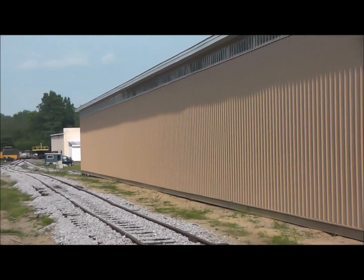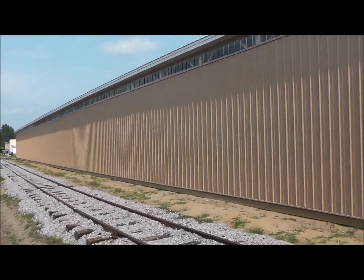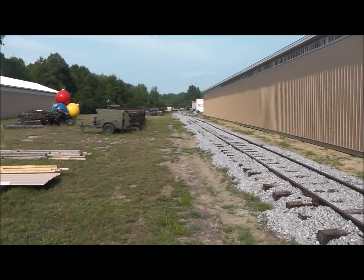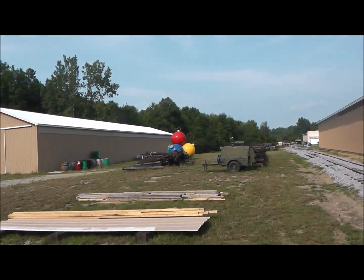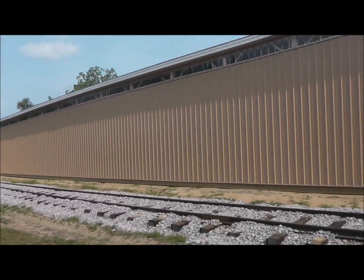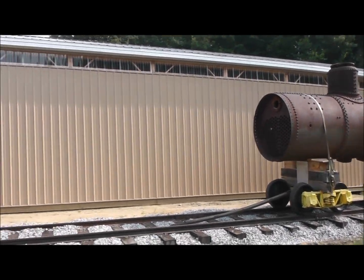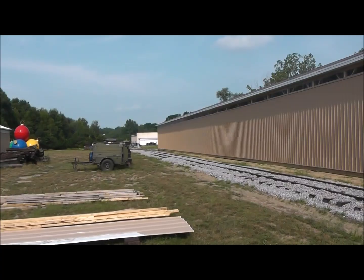Personally, I like to see, like I said, take this apart, this side of the building, and build a new piece of the building. So, a whole other bay. But, yep, we're going to go down by the shops now and take a look down there.